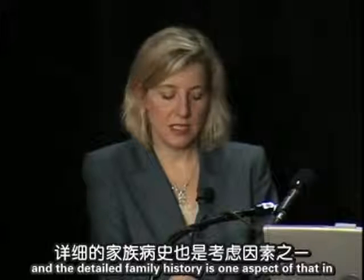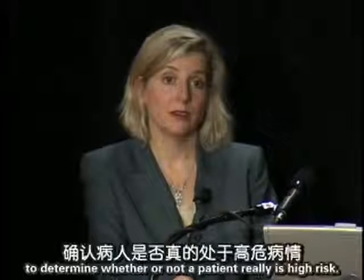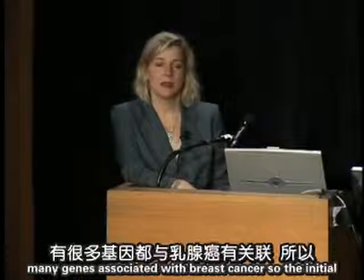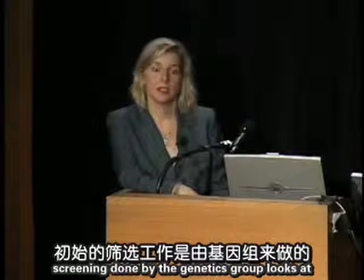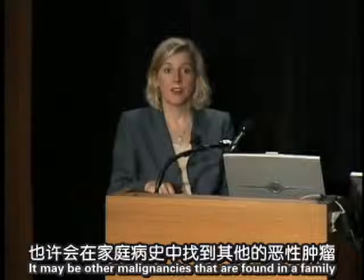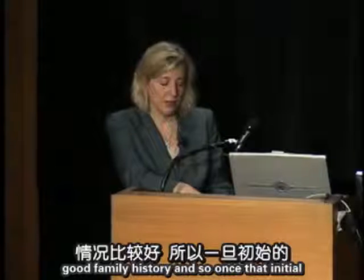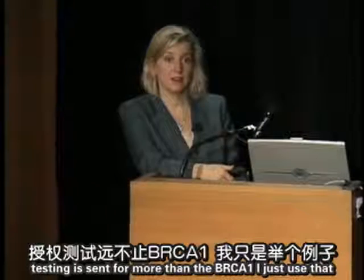The detailed family history is one aspect of that, and our genetics group does that over the phone to determine whether or not a patient really is high risk. As we evolve with all of this DNA technology and gene analysis, we now know there are many genes associated with breast cancer. So the initial screening done by the genetics group looks at these patients' total history, and it's not just ovarian cancer and breast cancer, it may be other malignancies that are found in a family, and goes far out into the history, cousins and grandparents, getting a really good family history. Once that initial screening's done, then the testing, if it's warranted, is sent for more than just the BRCA1.